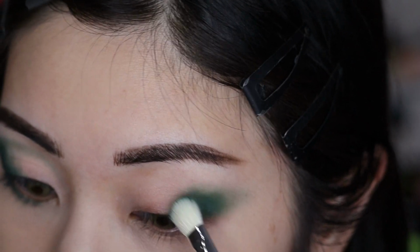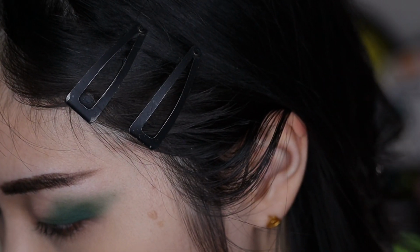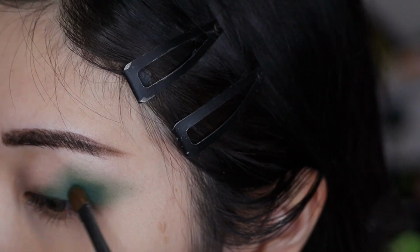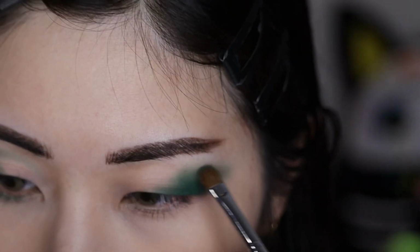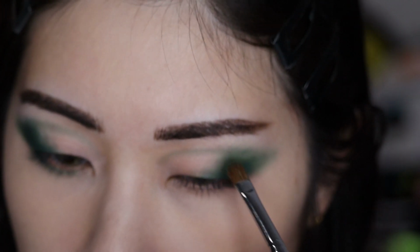So again, that winged shape. Now I'm gonna switch over to my smaller brush. And I'm just following where my eyeball is. I'm just following my physical anatomy. I'm not pulling this line out of nowhere.